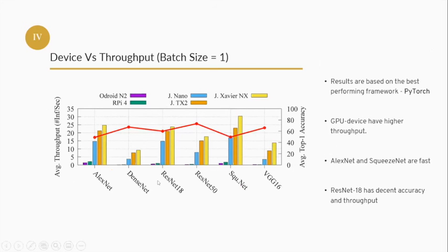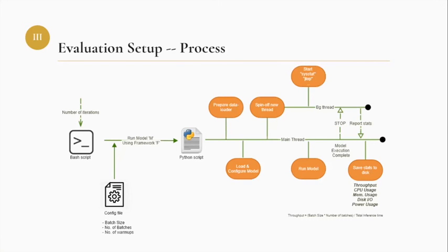Any more questions? I also have a question, actually it is more a curiosity. In one of your initial slides, you mentioned the configuration files used to run the experiments. And one thing that attracted my attention is the number of warm-ups. What are the warm-ups? That's a good question. I think I did not explain that.